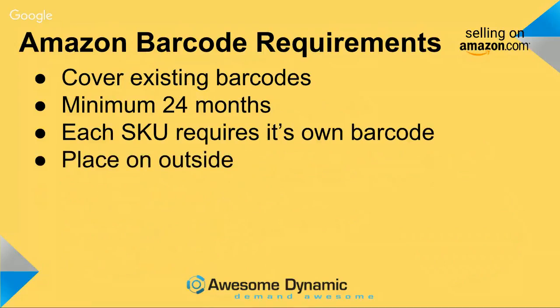This is pretty self-explanatory, but you want to make sure you place it on the outside of all the prep material, all the packaging. So if you have put your product into a poly bag, put that label onto the outside of the poly bag. If you put it inside of a brown box, make sure that label is on the outside of the brown box. It needs to be something where Amazon is able to easily pick up the product from one of their shelves, scan it, and send it in right away. So basically ship it out right away.